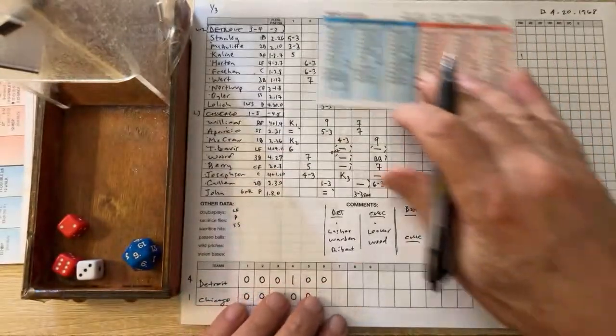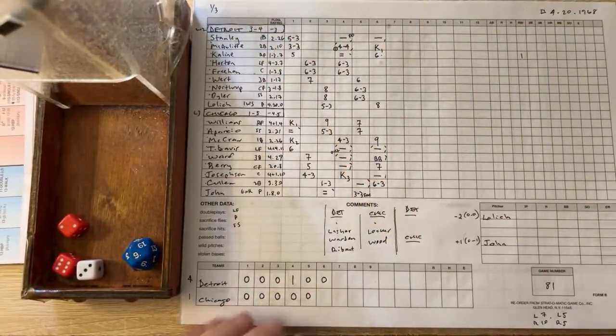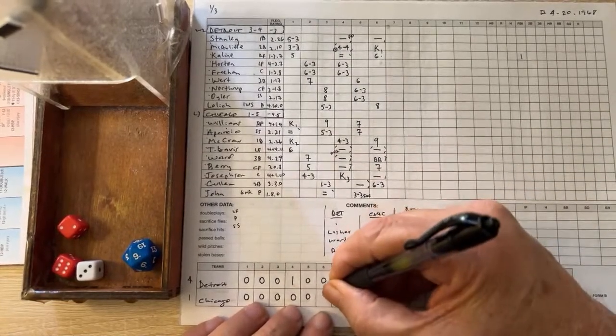So it's no runs, 2 hits, a walk. The bases are left loaded.